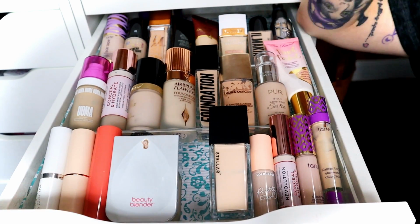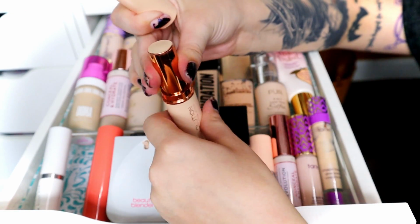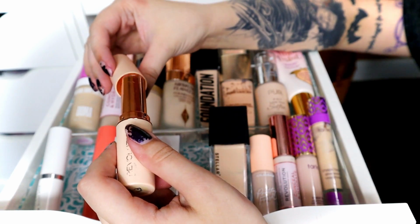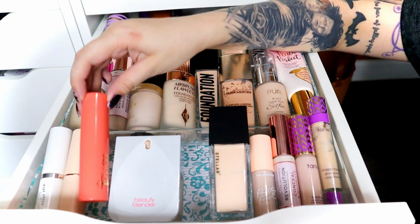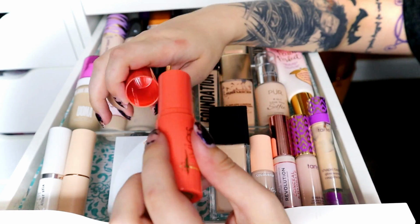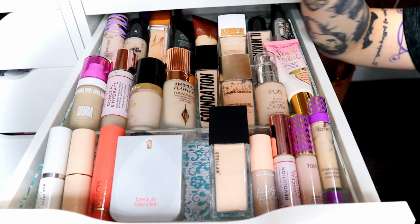I'm gonna keep my three stick foundations here. The Makeup Revolution one, I'm like, that's it. I have a little nub in there. I'm gonna try to use the rest of this. So it's on its last leg. I don't really use the Colourpop one that much. I use this one once in a while, the Juvia's Place, because it's the perfect shade match for me. But yeah, I'm gonna keep these. This one's practically empty, so it's gonna be gone soon anyways.